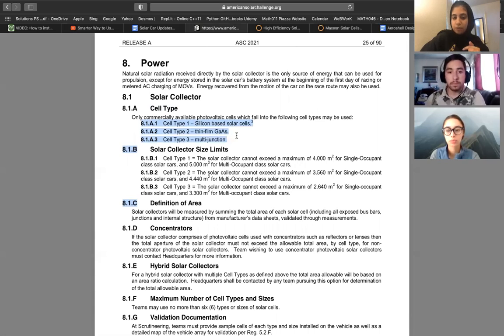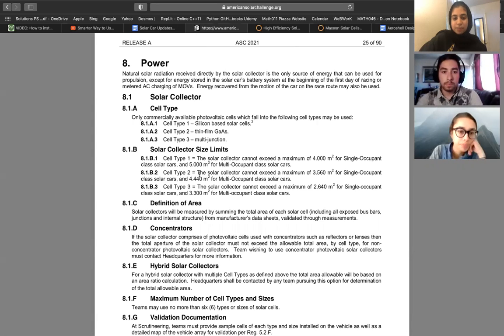I'll show you a video of what this means and how our cells have that incorporated in it to begin with. This section also goes into detail about the size limits for all 3 types of cells, which will also be explained in the video I'll show you in a moment. But these are the rules that we need to follow to get into the contest.